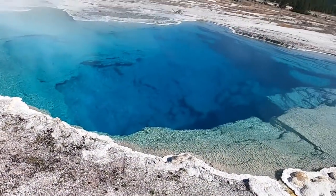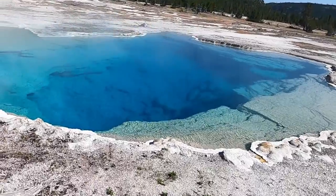Oh, that's so cool. I was freezing the last time we were here. I know. Sapphire pool. It's beautiful.